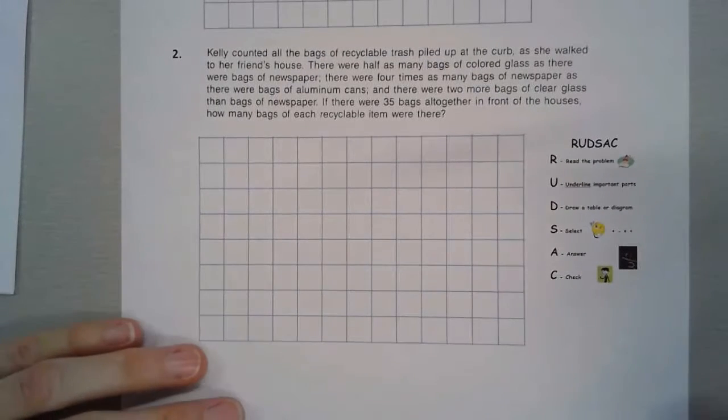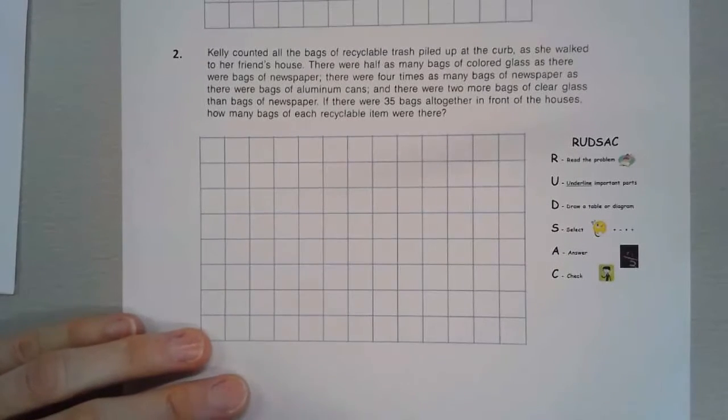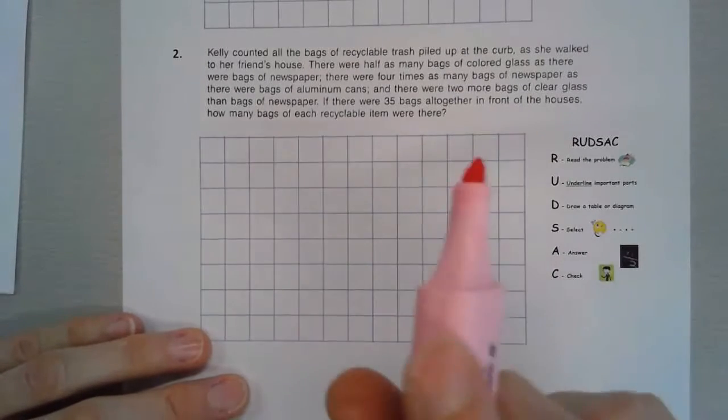Okay, so again today we're going to be using the guess and check strategy for this recyclable trash question. So firstly we'll read the question and we will underline, or highlight rather, some important parts.